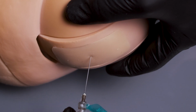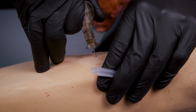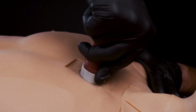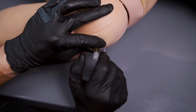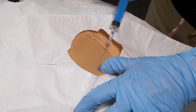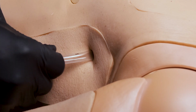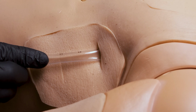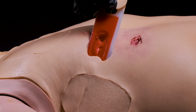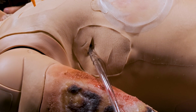They can also perform intramuscular injections as well as intraosseous needle placement in the tibia, shoulder, and sternum, which will all accept fluids. The clinical response system is designed for advanced chest procedures, such as finger thoracostomy and full chest tube placement bilaterally. Learners inserting a chest tube will feel a pop through a replaceable pleural membrane, and the chest tube can be sewed in place with standard sutures.